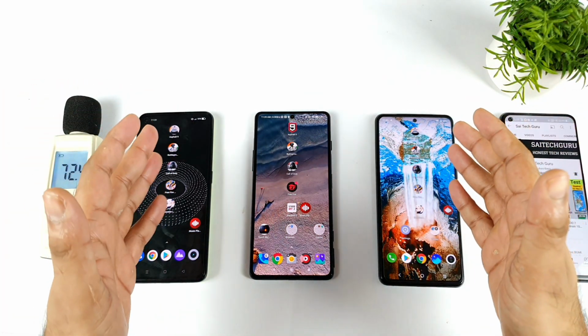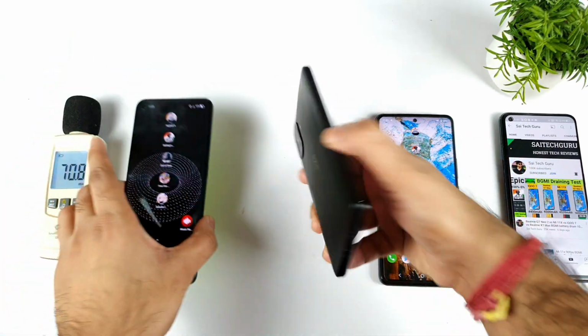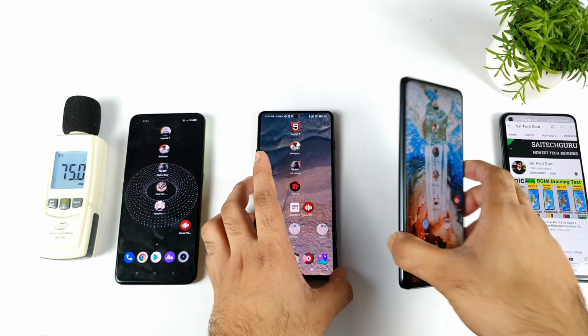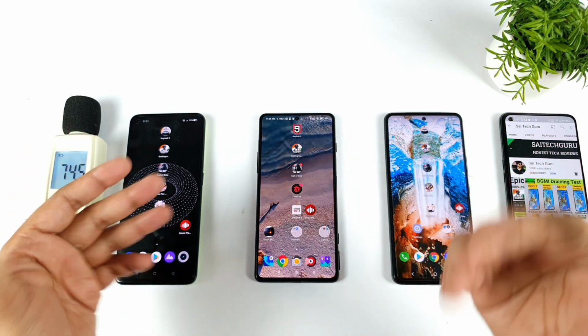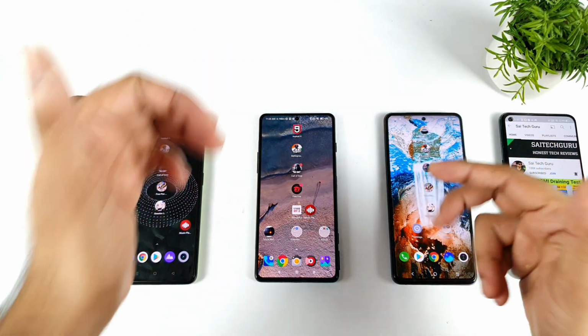In this one, I'm going to do a loudspeaker comparison between the Realme GT Neo 2 versus the Poco F3 GT versus the iQOO 7 device. This is a question which has been requested by a few of my users, asking me to compare these three phones side by side, just to let you know which loudspeaker is really good in terms of the top speaker and the bottom speaker.